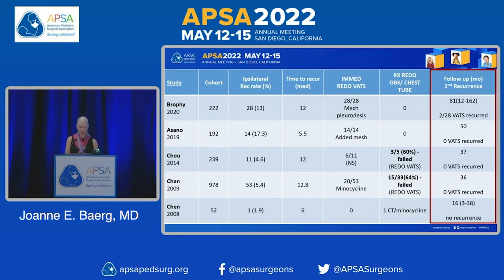Under the immediate redo VATS, you can see when the patients recurred, most surgeons just decided to redo the VATS and then intensify the therapy. So they would redo the VATS with mechanical pleurodesis, or they would add mesh or minocycline. And then in this final column, you can see that over the follow-up time, almost all the patients where their VATS was done again with intensification of therapy, it's reported that they did not recur.